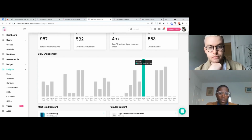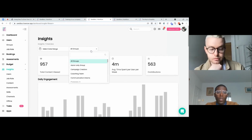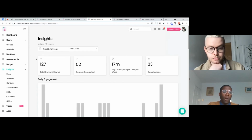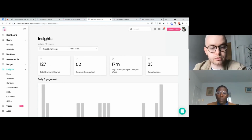Then we have total content viewed. So we have this box here, which shows us the total amount of content viewed by users. But let's say we want to have a look at a specific team. So we'll do that. And as you can see, our data has now changed. So this will be a quick indicator of how much content has been consumed by your chosen team and whether your strategy for specific teams is on the right trajectory.